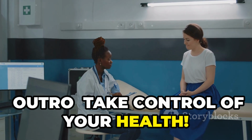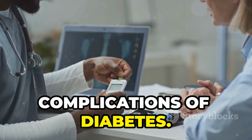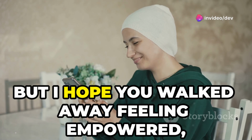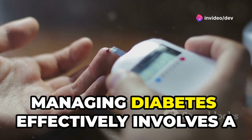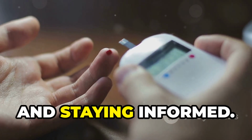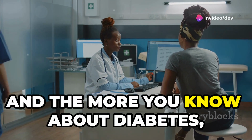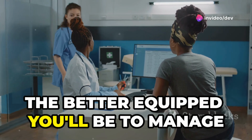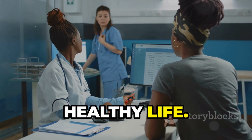Outro: take control of your health. That wraps up our list of the top 10 complications of diabetes. We covered a lot of ground today, but I hope you walked away feeling empowered, not overwhelmed. Remember, managing diabetes effectively involves a three-pronged approach: regular monitoring, a healthy lifestyle, and staying informed. Knowledge is power, and the more you know about diabetes, the better equipped you'll be to manage the condition and live a long, healthy life.